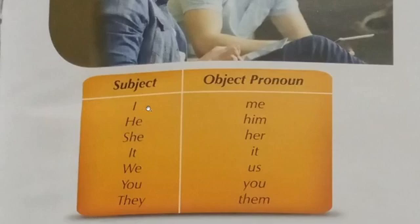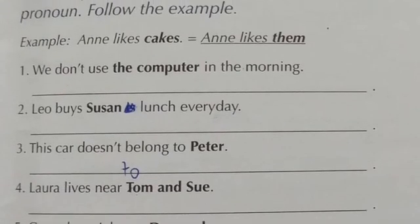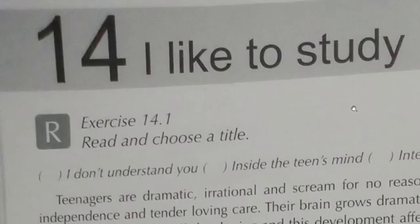So we have, for example, I, it's me. He, it's him. She, her. It, we, us. You, and they, them. So if your sentence has a verb, that means that you do the action, you have to use these subject pronouns. But if your subject receives an action, it's this: me, him, her, it, us, you, and them. Okay, so now we have some examples. On exercise 14.6, it says replace the word in bold with an object pronoun. Follow the example. Example 1. Anna likes cakes. Cakes, it's plural. Now, what is it plural for?